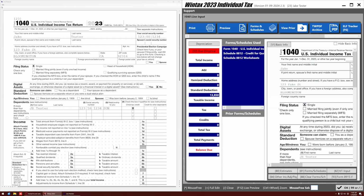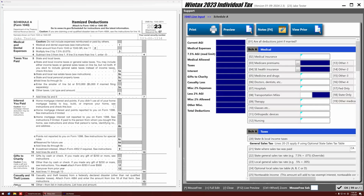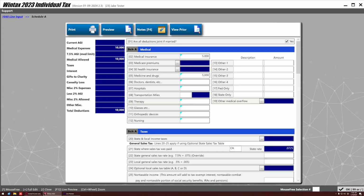So for example, if I were to go into, let's say, Schedule A, okay, you can see it switched over to Schedule A. If I were to type in $5,000 there, you can see it's updating pretty much on the spot. So that allows them to have a really cool look while you're doing the return itself. So we'll go ahead and go back into full screen here. Okay, we'll get out of here.